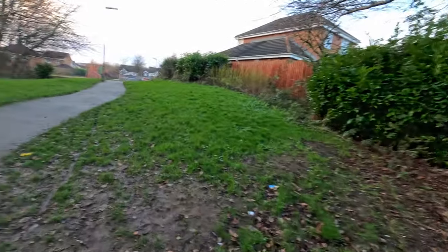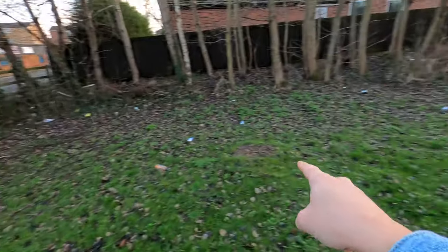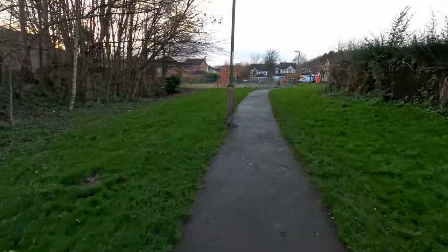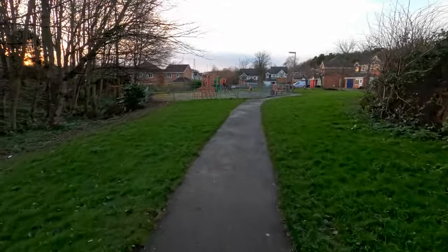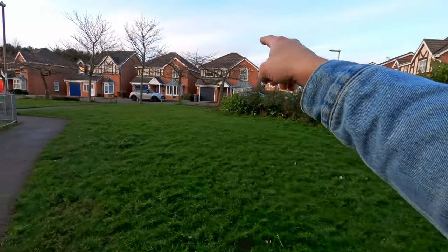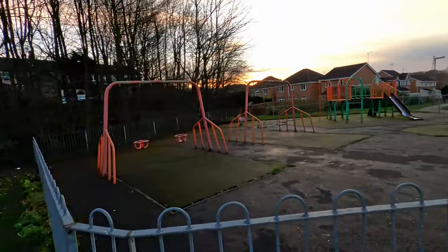So let's head through here and see what we can find. So that culvert that runs under the road there must still be under here. So that's going to be one hell of an explore. So they've made this into a housing estate now, as you can see. Got a nice little park in the middle. The colliery pit head would have been just up there behind these houses here. Just up there behind them houses. I'll show you that when we get up there later on.